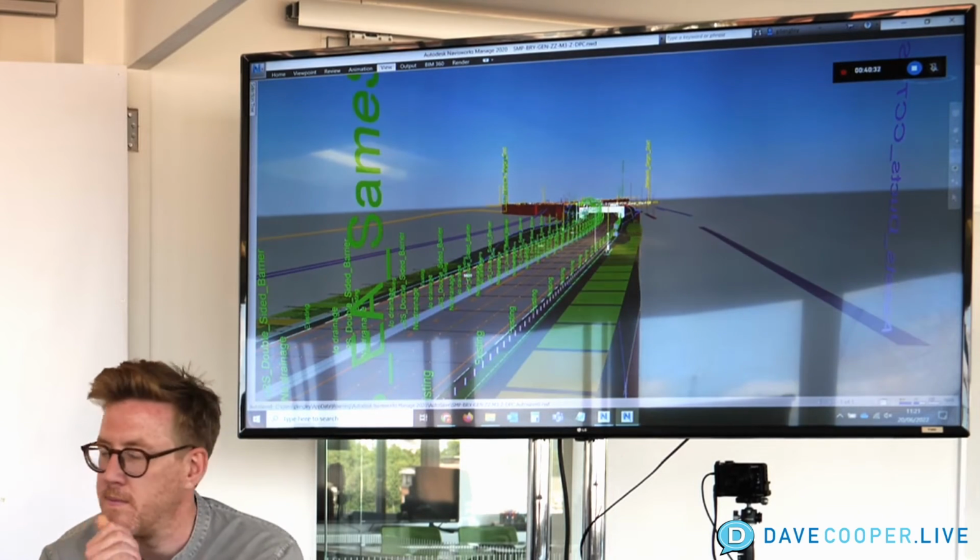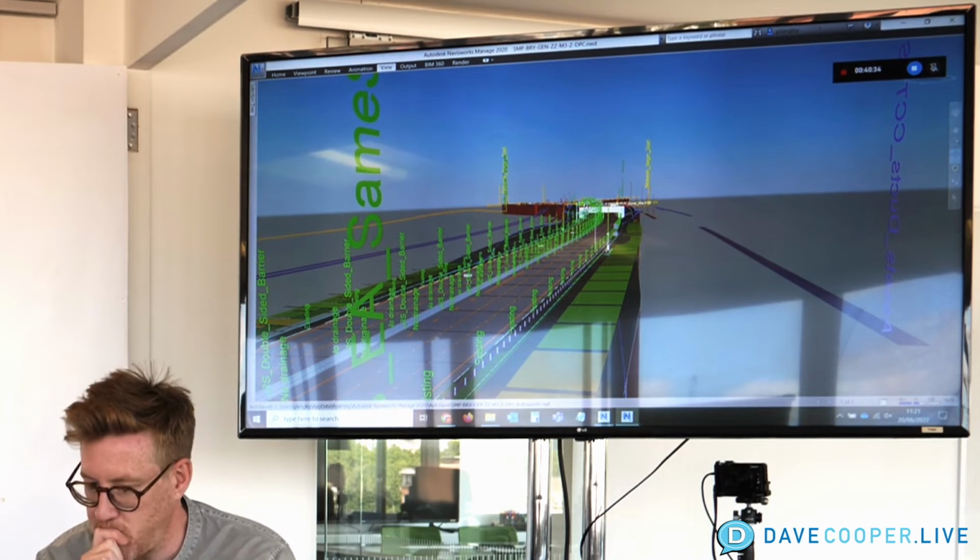I see such value in this, not only for the DOT, Department of Transportation, or highway management. Wow, maybe we could do a project on budget and on time. But I think on the other side too, when you're doing a lot of these large development sites, you've got to put infrastructure for roads in and transportation. So I could see this playing in that realm as well.